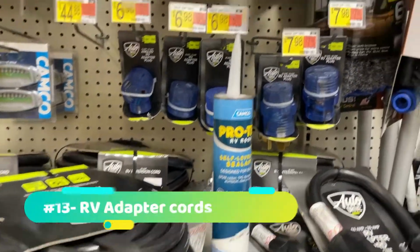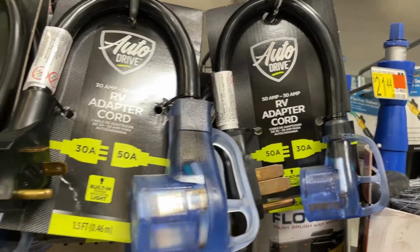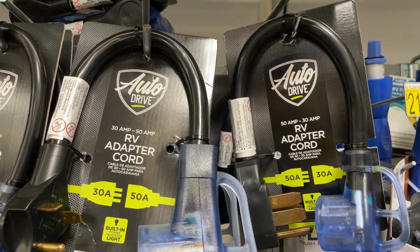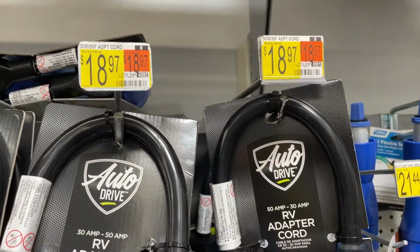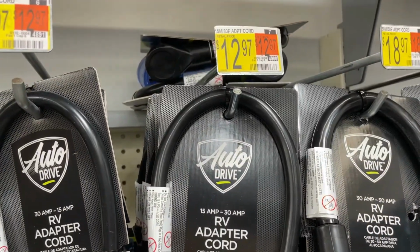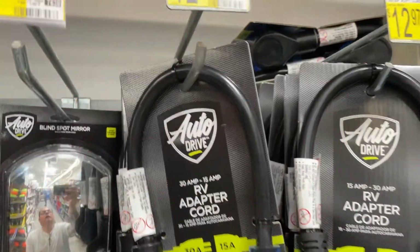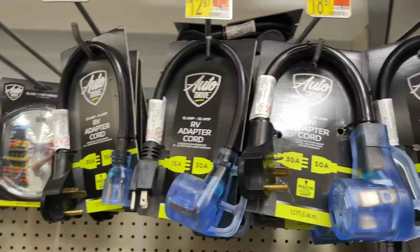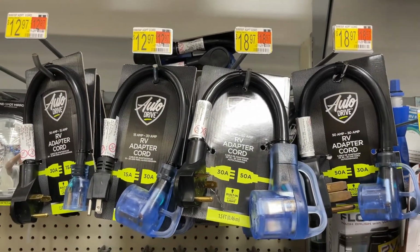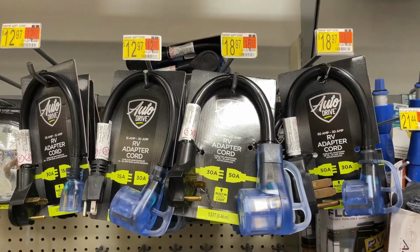As far as I'm concerned, adapters are must-haves, and we have all of them. 50 to 30. $30 to $50. Let me get the prices up here for you. 15 amp to 30. Right there. You never know what's really going to be at your campground until you actually get there. And so it's very important to have several different adapters so you don't get screwed on your power. Must-have item.